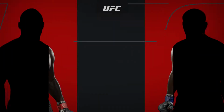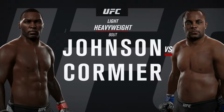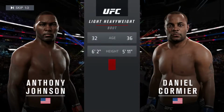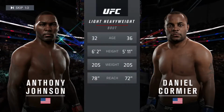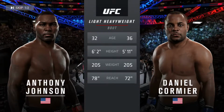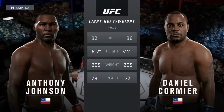Coming up next, it's a light heavyweight showcase between Anthony Johnson and the two-time Olympian, Daniel Cormier. Our tale of the tape for this light heavyweight fight, Johnson is 32, Cormier is 36. Johnson is 3 inches taller. He will have a 6-inch reach advantage. And now with our official introductions, here's Bruce Buffer.